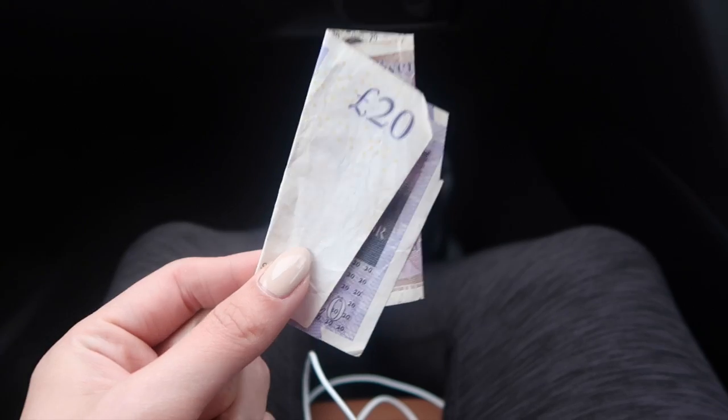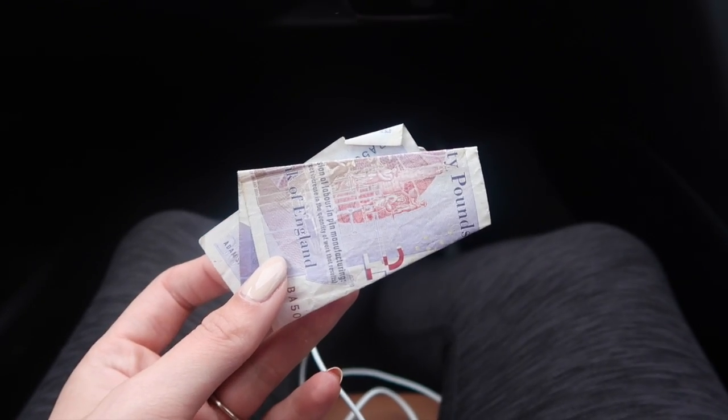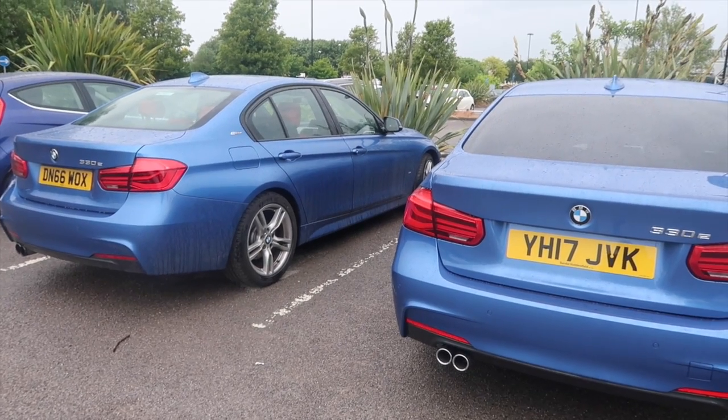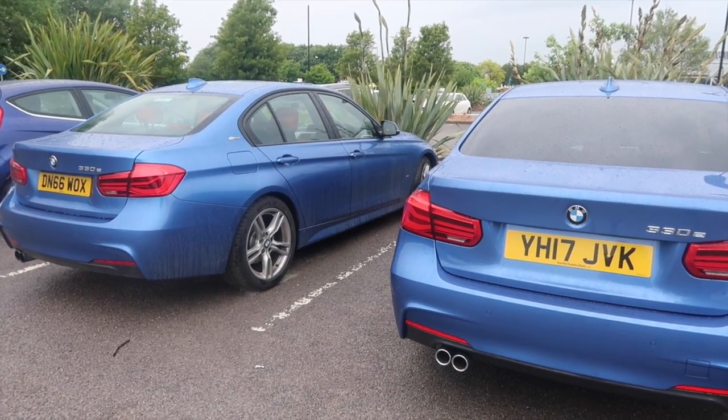I found 20 whole pounds in my jeans pocket. That is Subway money after the gym. Lee's found the only identical car in the car park to park next to.